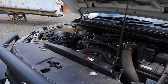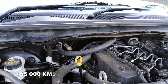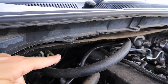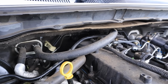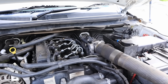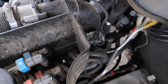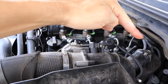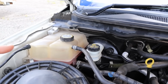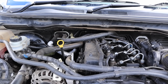So the very first thing to fail on this car at about 165,000 kilometers was the EGR cooler. The EGR cooler sits down the back of the engine and basically runs across the whole motor there, cooling the exhaust gases, and then it recirculates them back through this valve here. So basically what happened when the EGR cooler went is the coolant level dropped significantly and it started blowing white smoke out the exhaust. I was pretty fortunate to catch it pretty early.